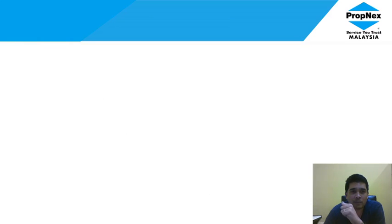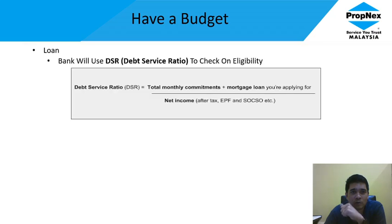So next I will talk about the loan part, which most people are looking into, and people have concerns about this. Normally the banks will use DSR, or debt service ratio, to check on eligibility. So what is debt service ratio? Basically it is the total monthly commitment that you have. It could be your hire purchase for a car, or your PTPTN loan, or any other housing loan that you have. After that, you will add in the mortgage loan which you are applying for.